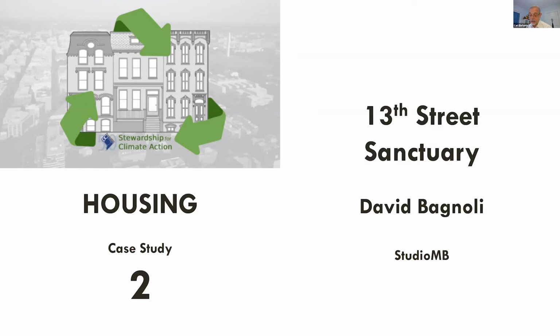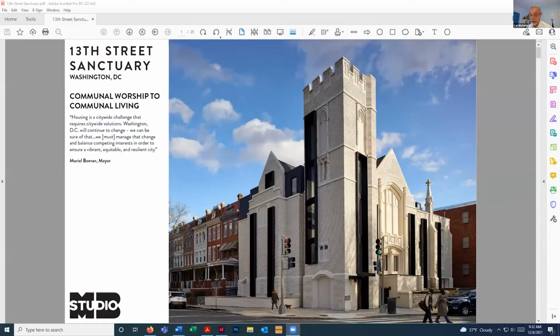It's not a designated historic structure. And as you will see, this high-character traditional church building was completely overhauled and inserted with a very innovative affordable housing, co-housing lifestyle. It was awarded an AIA DC Washingtonian Magazine Design Award, which gives you an idea of how well it was received in design circles. And again, you'll see the work that was done to create a high performance building with a high performance building envelope, energy efficient systems, et cetera. So with that, I will ask David to join us and tell us about the 13th Street Sanctuary.